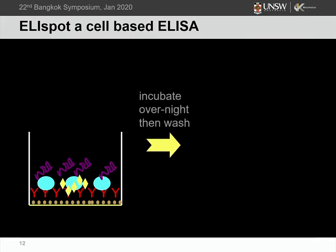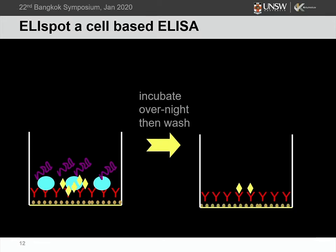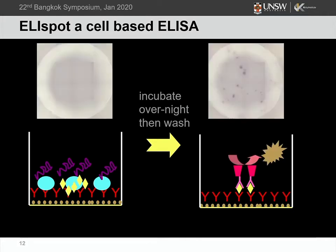And then you incubate that overnight so that the cells have time to produce the interferon gamma, process the antigen, and respond with the antigen presenting cells. So you incubate it overnight, wash the cells off, and so hopefully you've got interferon gamma bound to your capture antibody, and then you come in with your detecting antibody that's bound to a detection platform which produces color, and you produce a black spot.